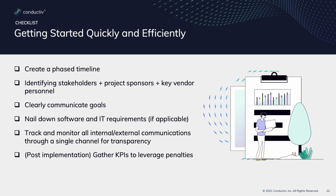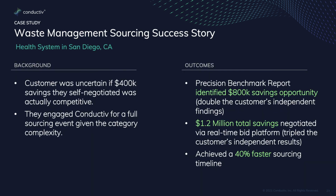Well, thank you, Adam and Malia, for taking us through best practices and for sharing your own strategic sourcing tips with us today. As the example of waste management came up throughout conversation, I thought it would be relevant to end with a case study from an actual sourcing event that this team accomplished. Through market intelligence benchmark reports and a 2-hour competitive sourcing event orchestrated through Conductiv's negotiation platform, we had one customer that tripled its savings impact and reached a total of $1.2 million in savings.